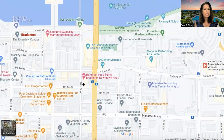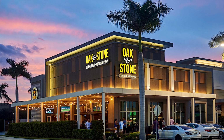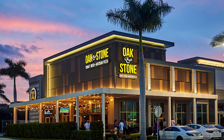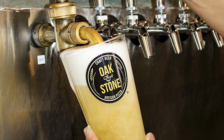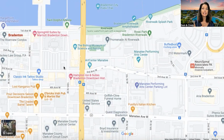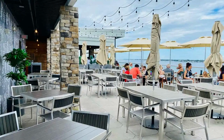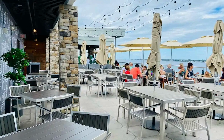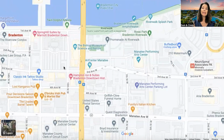But my favorite is Oak and Stone. They have several of these, but this one in particular has a rooftop bar. So if you like IPA ales, any of those craft beers, they have all of that on the top floor. They have inside dining as well, but that rooftop bar restaurant is really beautiful because obviously you're right by the water. You can see the boats coming in, you can see the sunset, you get a nice breeze off of that. We haven't been there in a while, so actually I need to put that back on my list to head on over there to check it out.